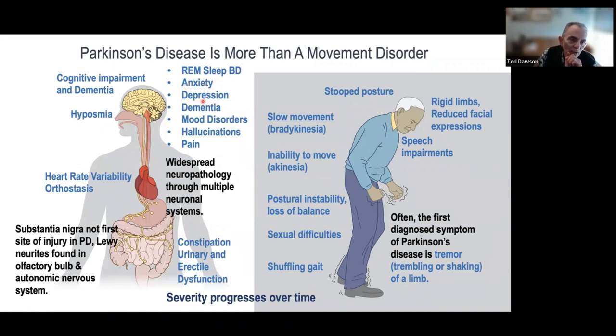Patients also have anxiety, depression, and as the disease progresses, up to about 80% of patients can become demented. They also have hallucinations. There's widespread neuropathology throughout the nervous system, from the gut and stomach all the way up to the brain. And there have been studies that have suggested that the substantia nigra is not the first site of injury, and that it may actually occur down in the gut or the olfactory bulb. And patients also have constipation, urinary, erectile, and sexual dysfunction. And all these symptoms progress with time.